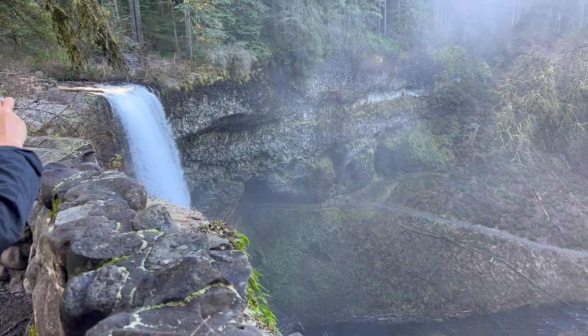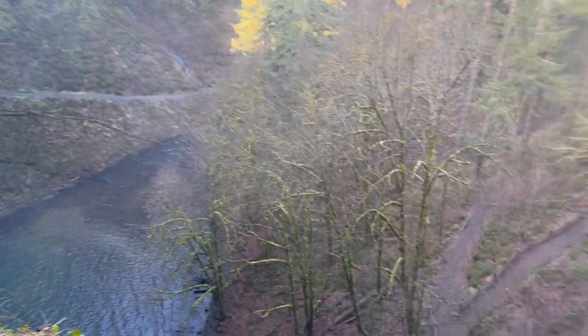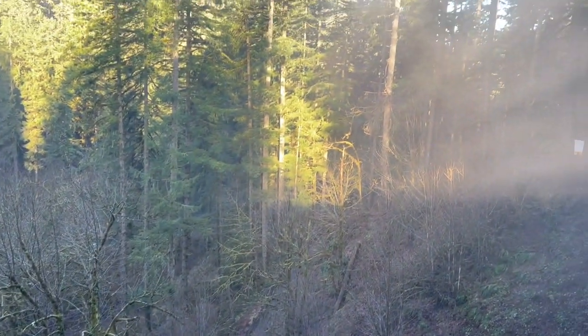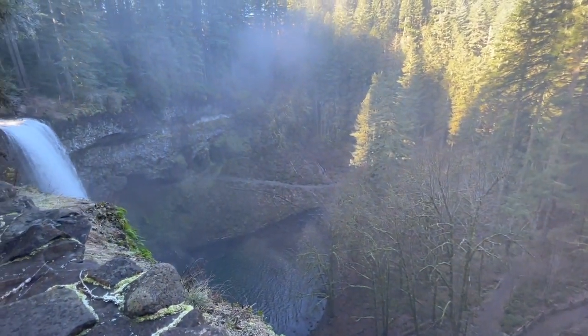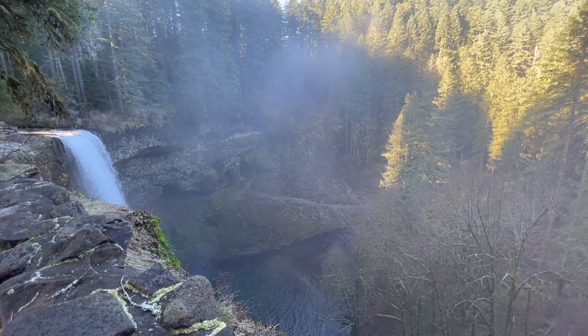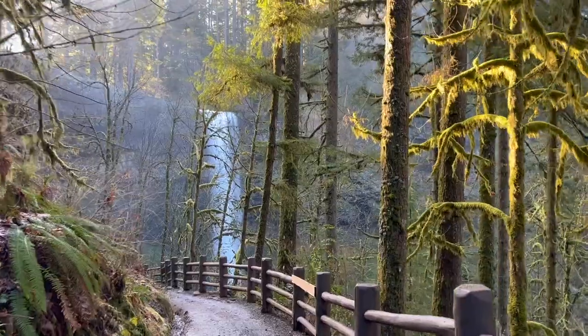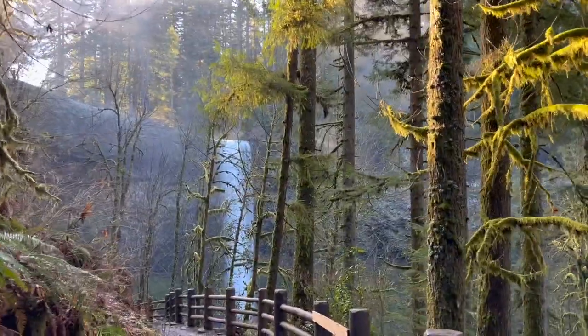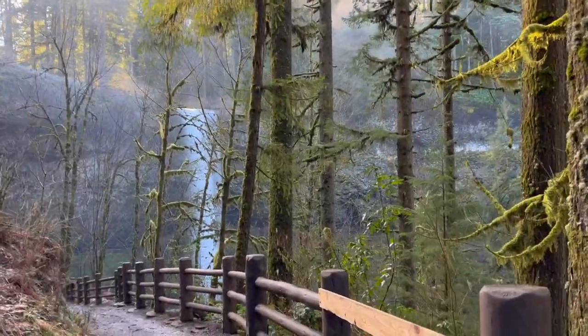Alright guys, we're at the first viewpoint, but as you can see, there's a trail that we can go down into the canyon. So this is the South Falls. Now this is what I call a waterfall. So beautiful.